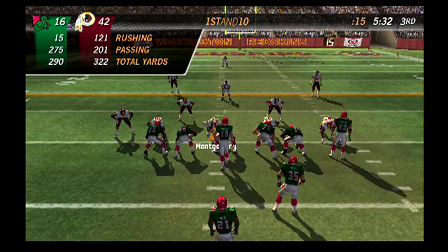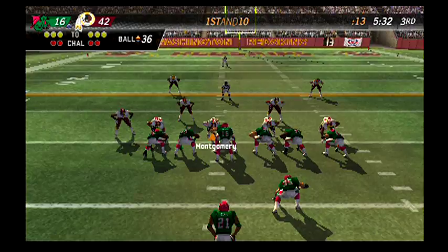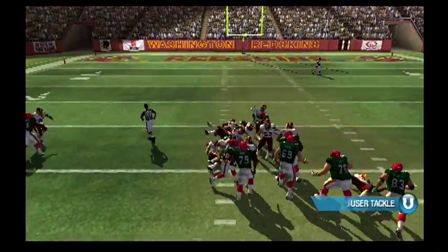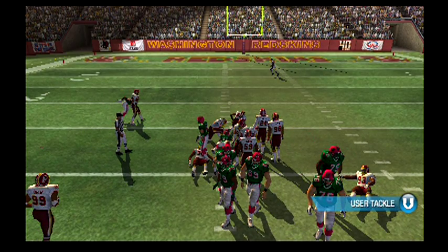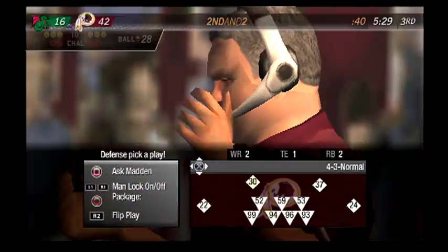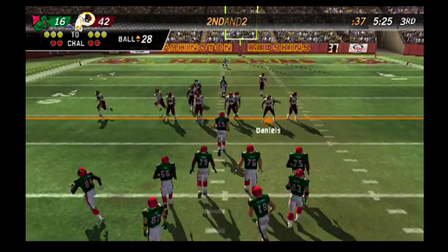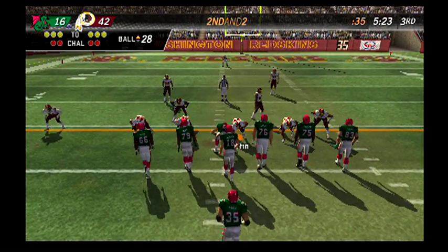Hey, watch the ball! The Redskins with a 4-man front. Gets the call. Montgomery is there for the tackle. You got to keep going to the run. You never know when there's going to be great blocking ahead of you, allowing for a big one right into the end zone. Let's go.